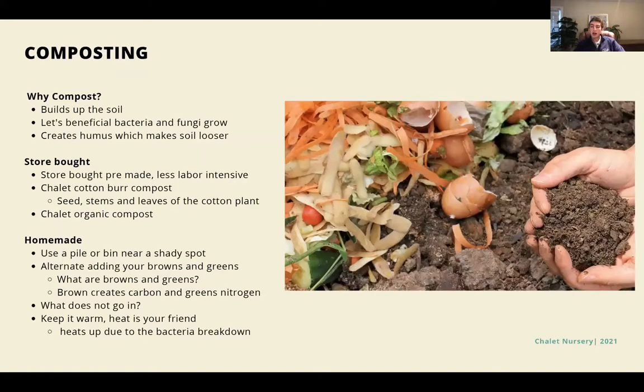So now touching on composting, this is one of the amendments that you can make to having healthier soil. So why do you want to compost? It helps build up the soil, helps beneficial bacteria and fungi grow, and it also creates humus, that big topic of making soil looser with good aeration. Like I said many times before, it helps those roots grow.